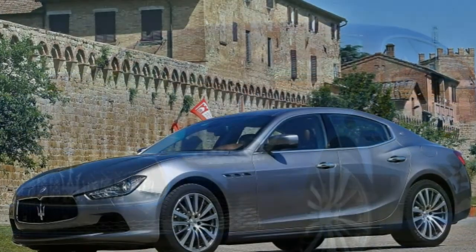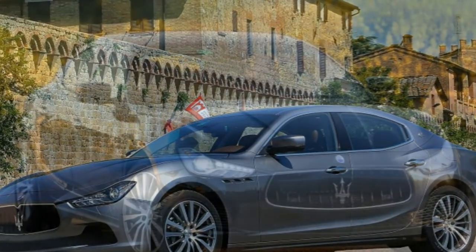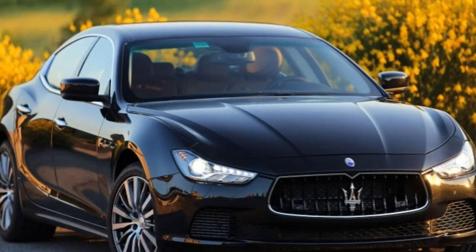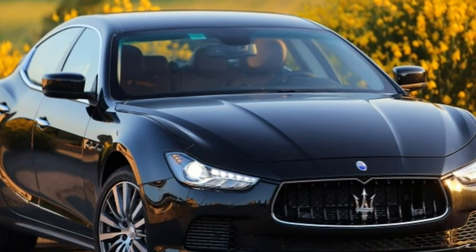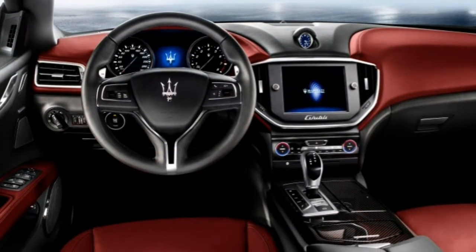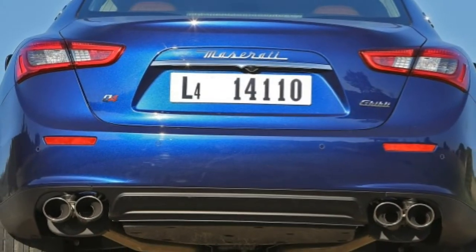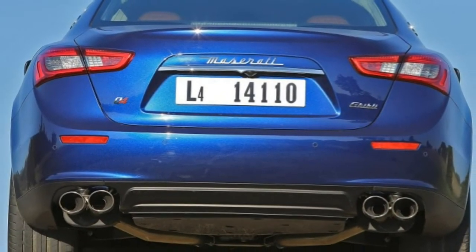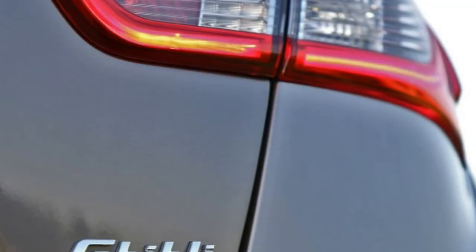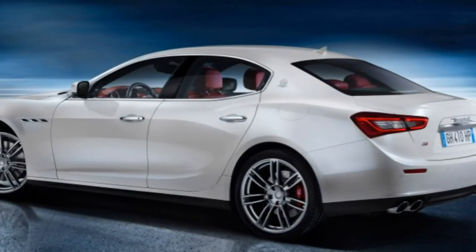Unlike some rival coupe-styled sedans, the Ghibli doesn't penalize rear seat passengers with a sloping roofline that consumes headroom. There's plenty of rear head and legroom, even for taller passengers, though foot space under the front seats is tight. At 17.7 cubic feet, the trunk offers generous space for the class, while the rear seat folds in a 60-40 split for added versatility. Driving impressions.